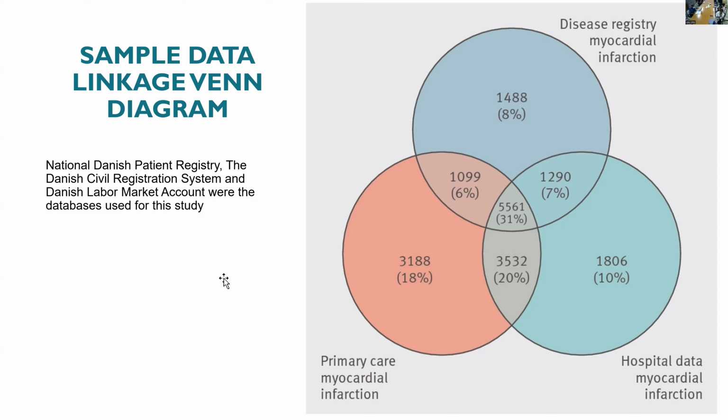So if you're doing this system where you are extracting certain information from one database and certain information from another database, then you should describe how you have extracted the data, either through a graphical method, which they have not done for this study. So I put up other examples from other studies where they have done that.